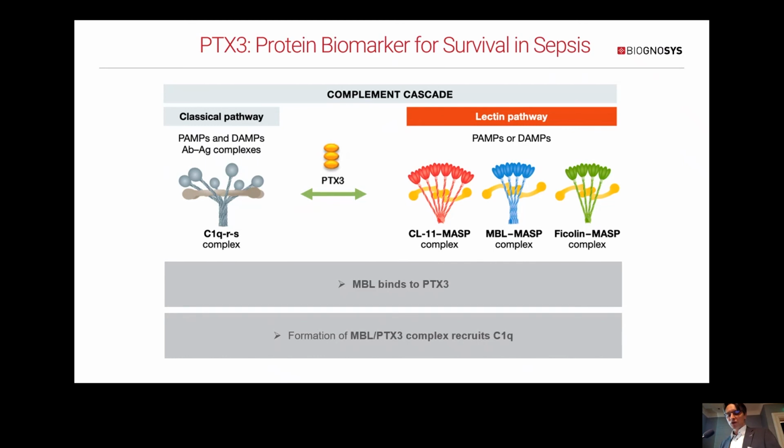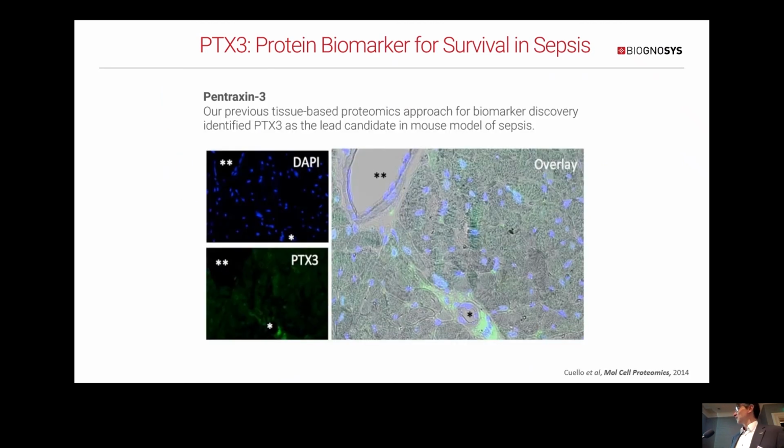So we found these two proteins particularly interesting among the proteins that were identified because we think they are functionally related, also based on our previous data in non-COVID patients. When we did a study published at the time in Molecular and Cellular Proteomics in sepsis patients, in fact, this was data from a mouse model of sepsis, we could see that one of the proteins that accumulated in the tissue was pentraxin-3. It's stained here in green.